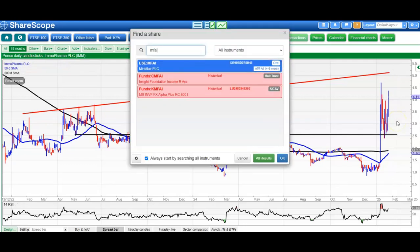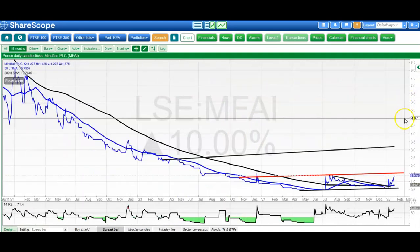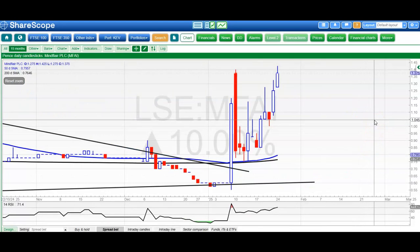Mindflair is also revamping itself with a couple of investments. We're near the top of the range there, around 1.6 pence, and we're looking for that red line there, the top of that channel, hopefully over the next few days. After that, the next level up would be 3.25 pence, which is an early 2023 resistance line projection. Upside value while we hold above the 1 penny area in the meantime.